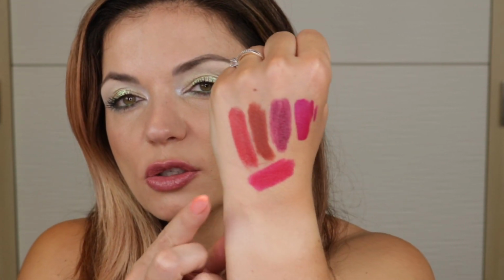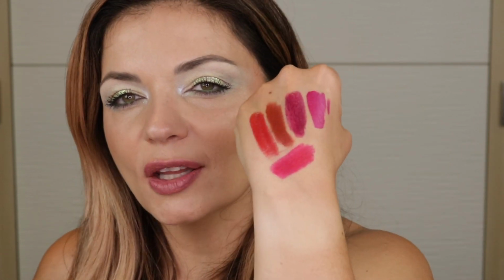But this shade is just so much fun. Yes, I just got it. I don't even care. I'm putting it in my favorites because the minute I swatched it, the heavens opened, angels started singing, and I knew I had to get it on my face. So I love these. I hope you have enjoyed getting to see these.